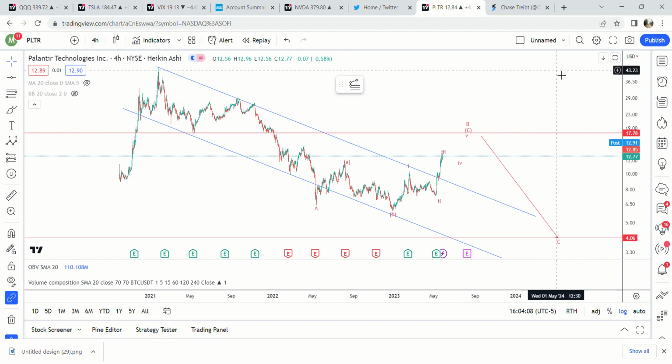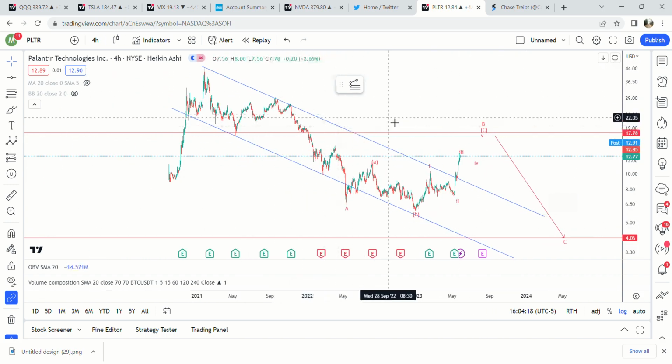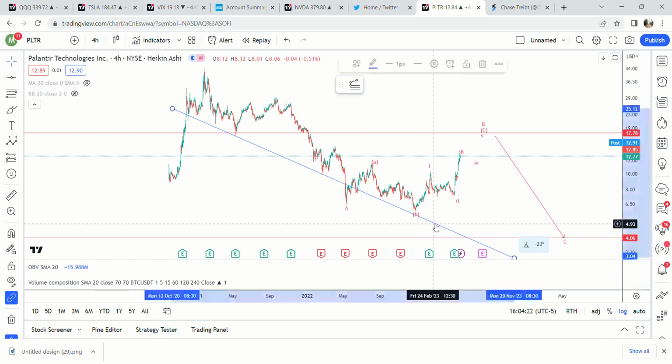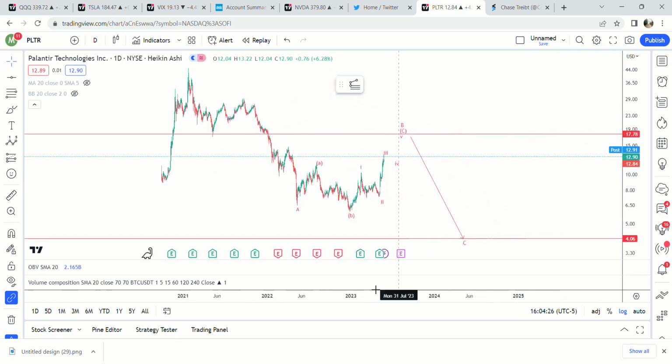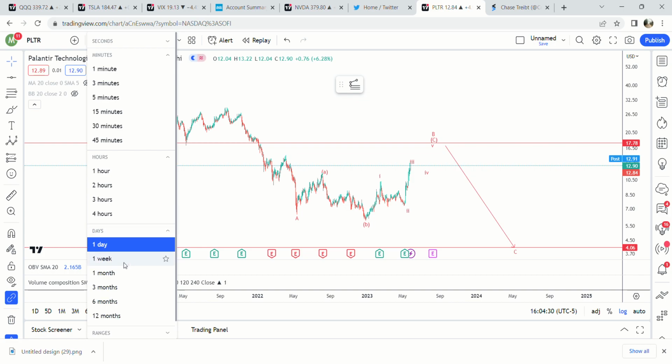A lot of people seem interested in PLTR, Palantir Technologies. I don't even know if I'm saying that correctly, but I just looked at the chart, and I'm just going to give you my Elliott wave count on it. Let's go out here to the daily time frame, and we can actually probably go to the weekly.